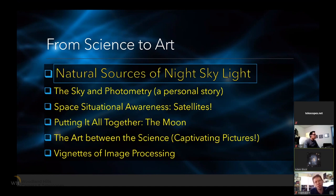In this presentation, I'd like to begin with the science and go through the measurement of the brightness of the night sky, that is, the photometry of the night sky. The telescope is also used for what would be called space situational awareness, basically the characterization and study of satellites that we put up there, the ones that we make that orbit the Earth. And then there's another subject, which is interesting and not well studied, that deals with the moon.